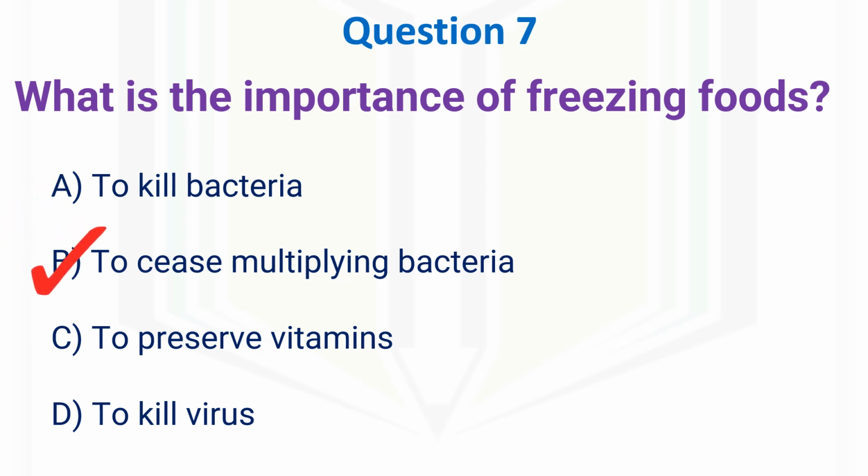So during freezing, the physical state of the matter is changed, where the energy is removed during the cooling below the freezing temperature. So at extreme temperature, it retards the microbial growth and slows down the chemical change, which might affect the quality and cause the food to spoil. So during the freezing of food, most of the bacteria will retard their growth. That is, they cease the multiplication. But as soon as they get the proper temperature, they can still survive.